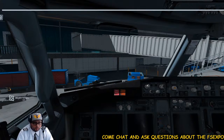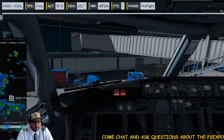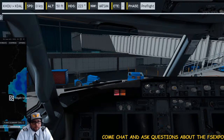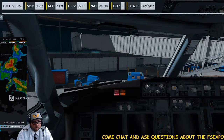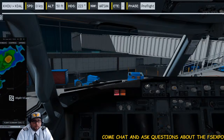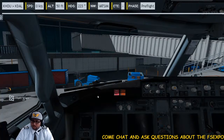Who is this approach? Gonna fly now, connect to X-Plane. Look at the live map. I don't think we have ATC online where we're at. Okay, we don't, we do have Dallas Fort Worth ground online. Okay.